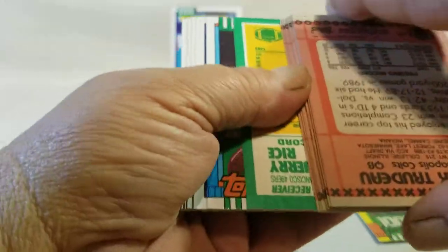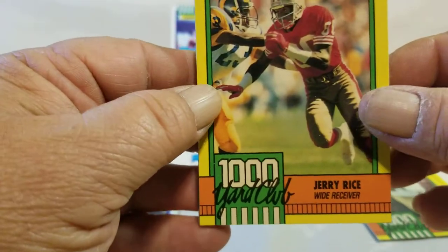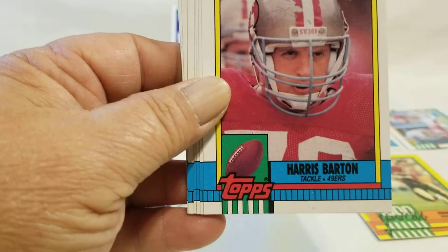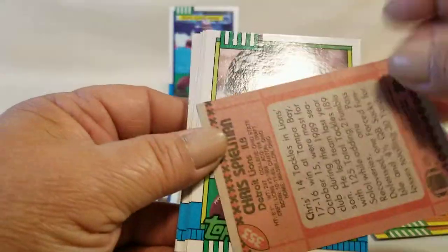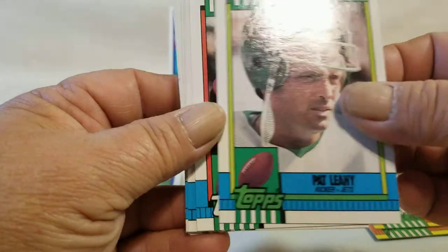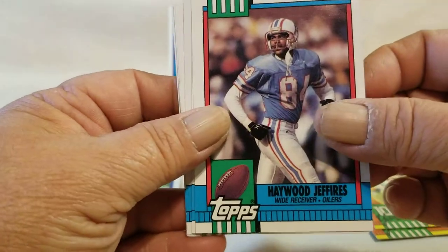Still getting little stains on them. That's the only bad thing about the older cards with the gum in it. The Jerry Rice 1,000 yard. You have to deal with the gum. Chris Spielman, second year card. Freddie Joe Nunn, Jeffries.